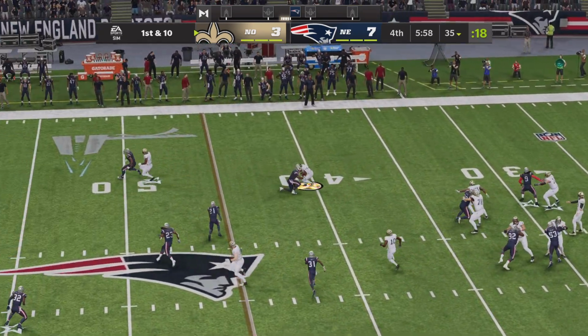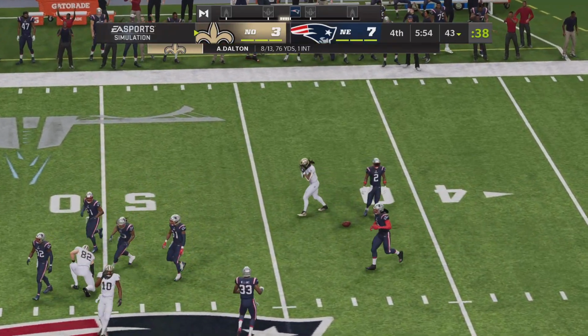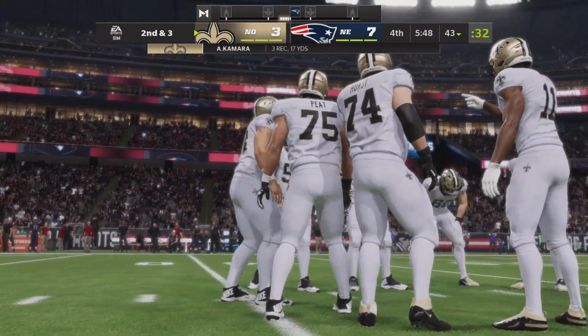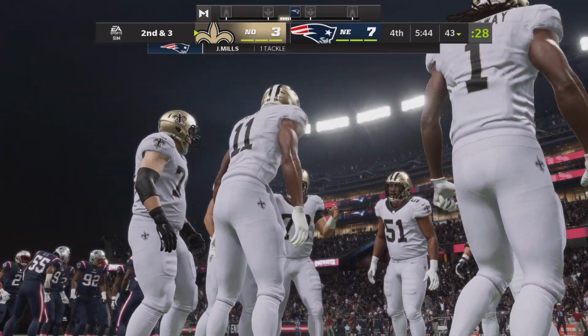1st and 10 for Dalton. Out of the backfield, that's complete to Kamara. That'll go for a gain of 7, and it'll make it 2nd down. A 7-yard pickup brings up 2nd and 3 at the 43-yard line.